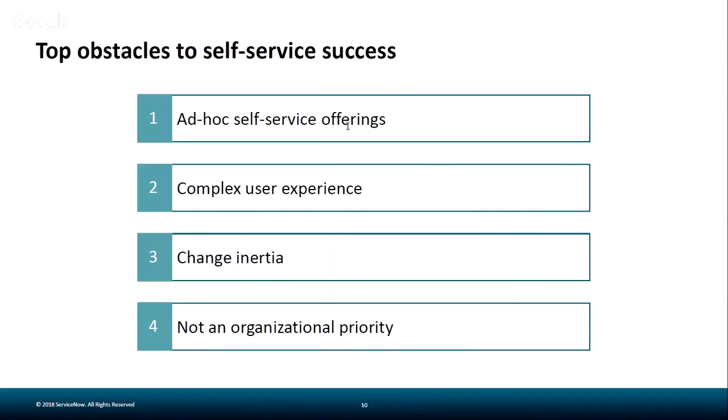The first obstacle is ad hoc self-service offerings. Most organizations lack a structured approach to identify and analyze self-service use cases. As a result, they end up with the wrong set of self-service use cases prioritized for implementation.